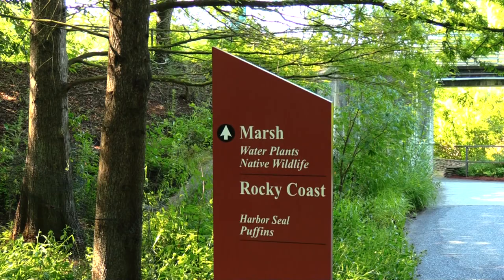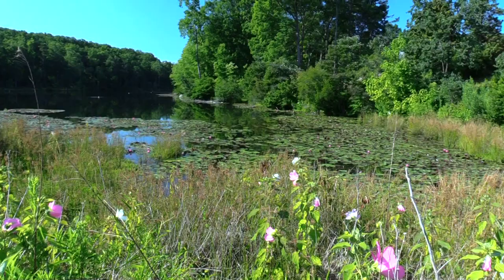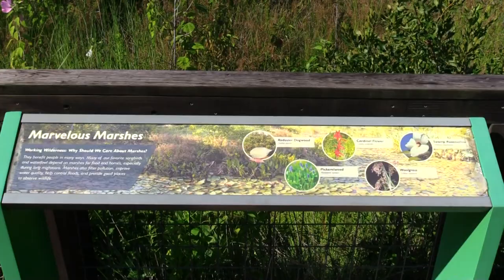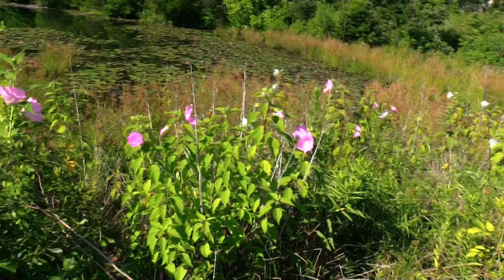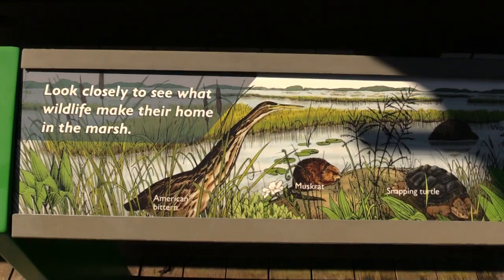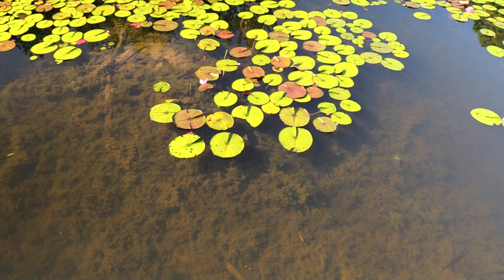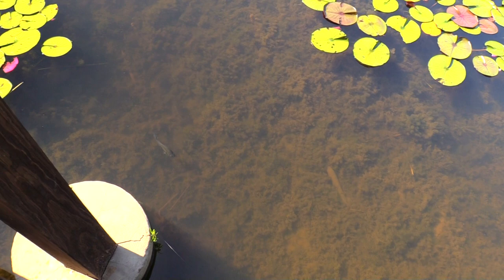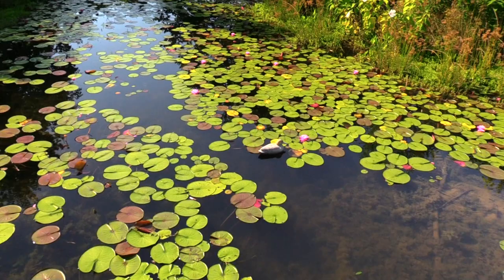Next up, we're going to the marsh, rocky coast. So this is the body of water that I showed you right on the side of the bridge. Got marvelous marshes, with all the different flowers. Different animals that call marshes their home. So quite a few different animals. Of course you got ducks and snakes and raccoons and froggies. Got a turtle enjoying the water. And of course the lily pads. Fish and a duck. Gotta imagine this is where Kermit the Frog would live.